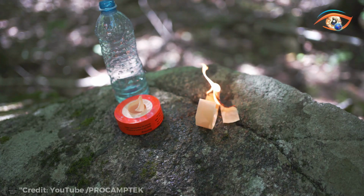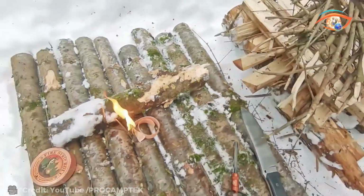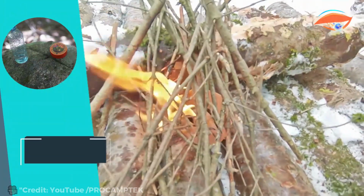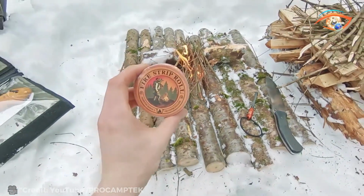To use, simply unravel a portion of the roll, fluff it up, and ignite it with a spark or flame. Its efficiency and ease of use make it a must-have for any outdoor enthusiast's kit. With the Procamptek Fire Strip Roll, you can rest assured knowing you're prepared to kindle a warm fire wherever your adventures lead you.